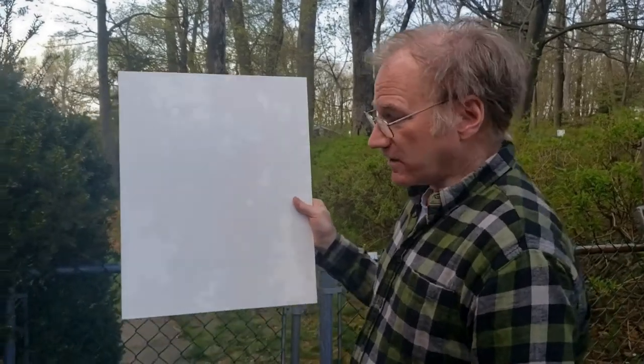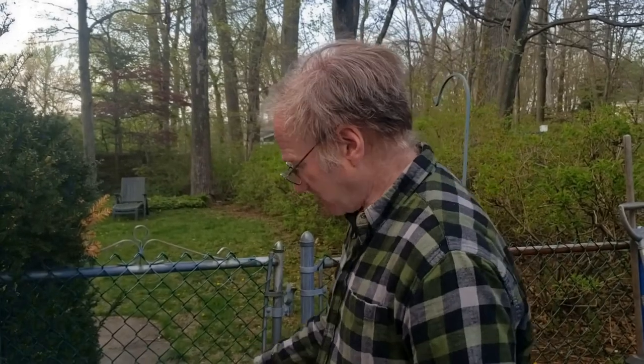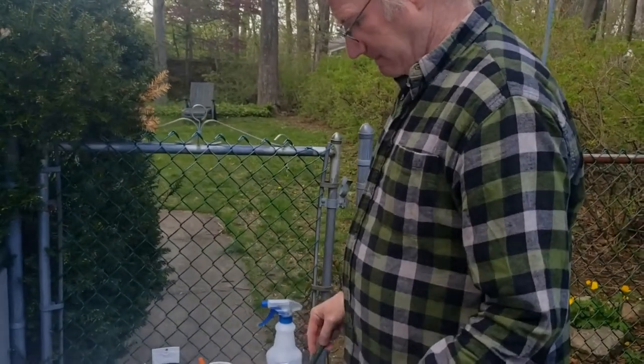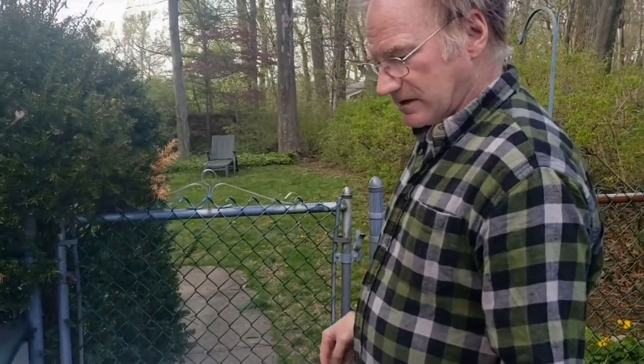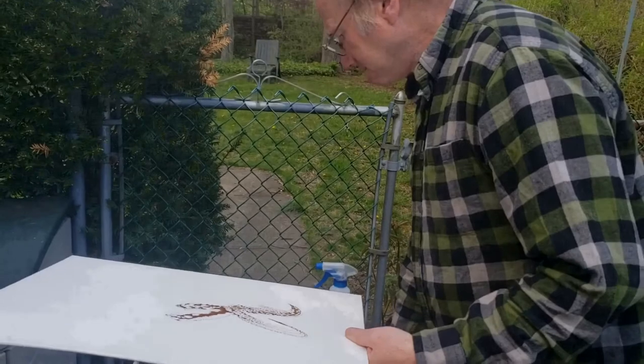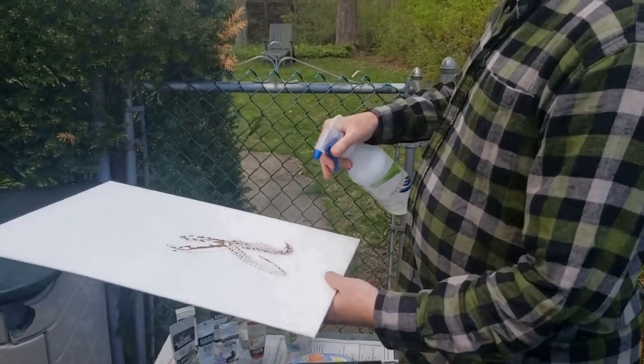Now, the artists at that time usually didn't work on a pure white background. They often worked on a toned background of a middle-grade brown. So this is what I'm doing here. I'm going to start adding brown. I'm going to spray this with a little water from a spray bottle.